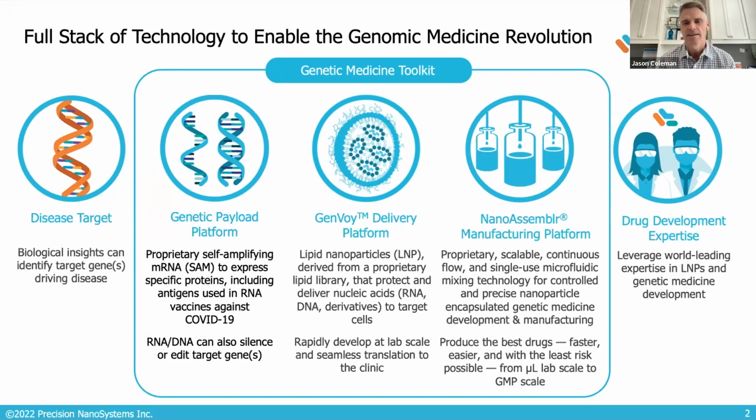And then finally, what enables all this to happen from a scalability perspective is the NanoAssembler manufacturing platform. It's the microfluidic capabilities that allow the same formulation to be made at bench scale all the way up to clinical scale for GMP manufacturing.